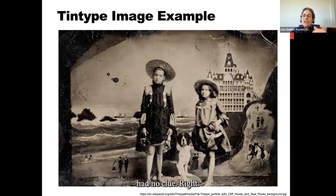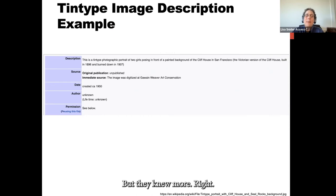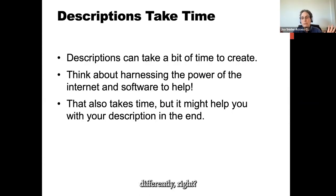had no clue, right? So can you see how the description would change depending on what you knew and what you didn't know? They're giving one description, I'm giving another, and both of them are fine. Both of them are fine, but they knew more. But they also didn't describe the other stuff that was going on in the painted background. And of course, in my description, I would now say there's a painted background behind these young girls. This is what it is. So that example is in there to show you that everybody does descriptions differently. They just do. Each one of us would describe that slightly differently.